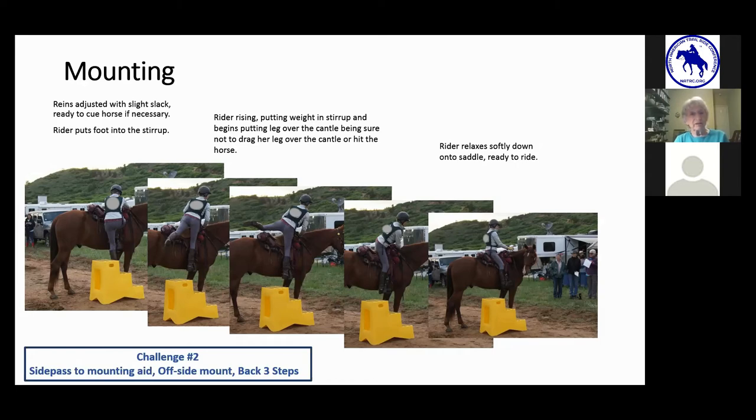She's got her weight in the stirrup, and as she puts her leg over the saddle to straddle the saddle, her leg is high enough that she doesn't hit the cantle, and she doesn't drag her foot or her leg over the horse's rump. And then her leg is on the other side of the horse, and you just learn to drop down lightly.